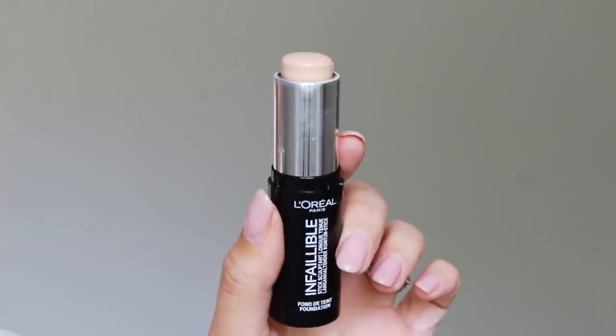I don't know whether you've used a foundation stick before, but lots of the high-end ones tend to be really oily and they slip on me, especially around the T-zone and on the nose, which is pretty much where I need the foundation in the first place because you tend to do the centre of your face.